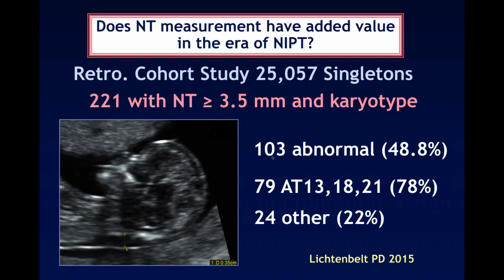So another group looked at the question of whether an NT measurement has added value in the setting of NIPT, or cell-free DNA screening. This was a paper by Lichtenbelt and colleagues in Prenatal Diagnosis in 2015. This was a retrospective cohort study of 221 fetuses with an NT of 3.5 millimeters or greater and karyotypic results available. Of this group, 103 had an abnormal karyotype, of which almost 80% were for your standard autosomal trisomies. And 24 were for atypical karyotypic abnormalities, which would not have been detected by cell-free DNA screening.